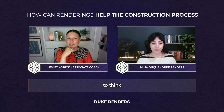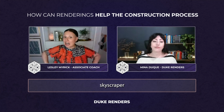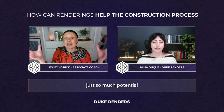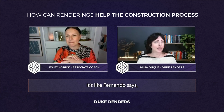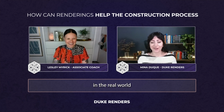And that's incredible to think about doing these large scale, I'm assuming multifamily, skyscraper type buildings and rendering out model suites. There's just so much potential for renderings when it comes to construction projects. It's like Fernando says, everything in the real world is renderable.